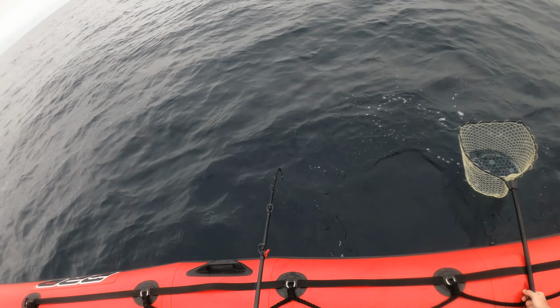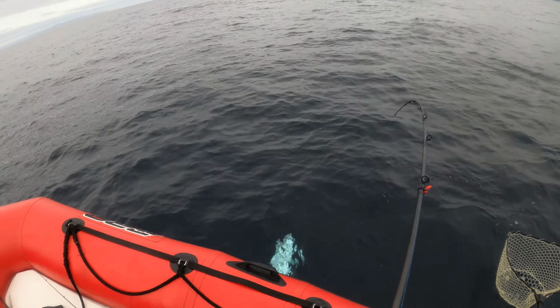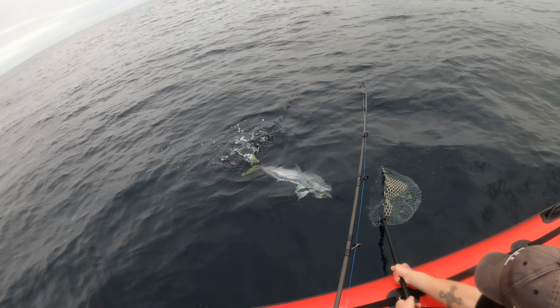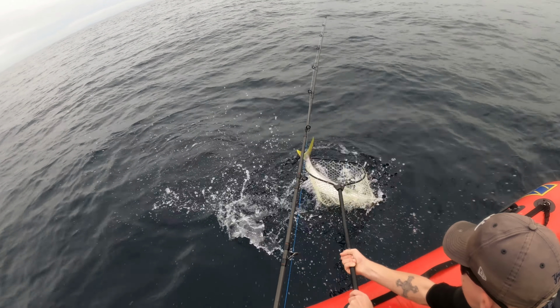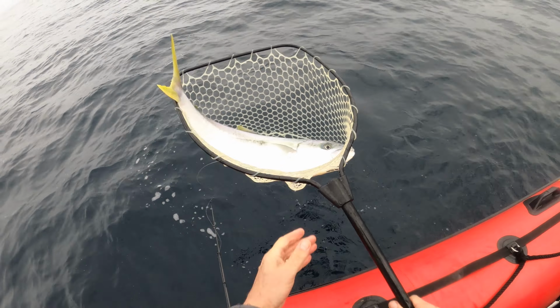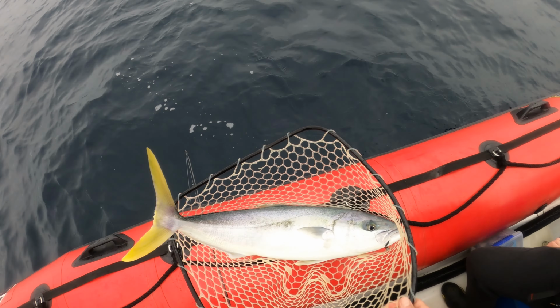You just be really patient with the kingfish, because I just don't really give up. I don't think it's going to fit in the net. Have a go. Nice. Very nice. Careful, I might not put it in properly. Yep, perfect. Thank you. Lovely.